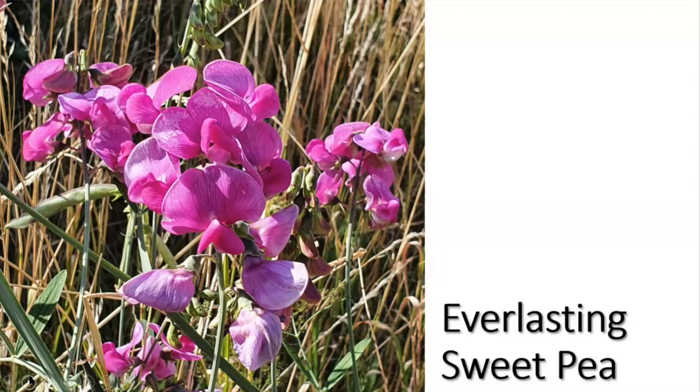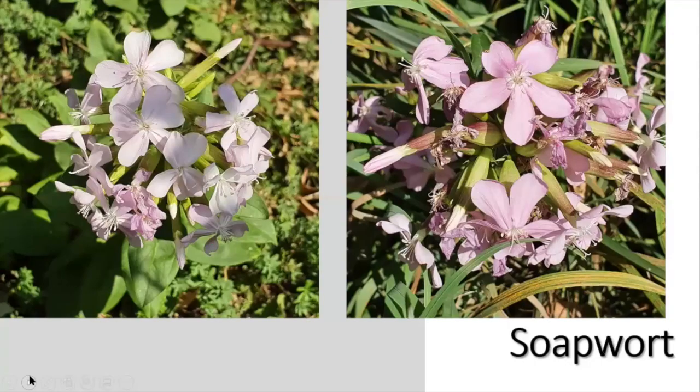Anyway, there are several large patches, and when you pass one thing to look for is to see if there's a brimstone butterfly on there, or more than one, because for whatever reason, this is the absolute favourite nectar plant of brimstone butterflies. And they'll search it out, and they'll often stay there all day, just occasionally rising up and flying around. So that's the Everlasting Pea. And we'll move on to the next one.